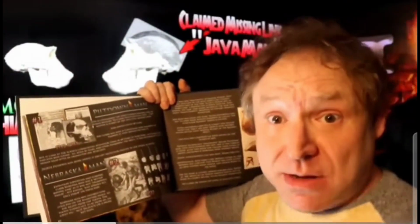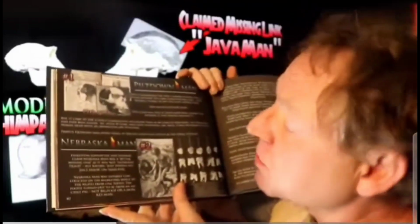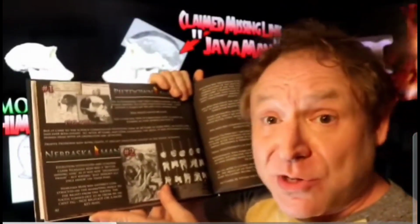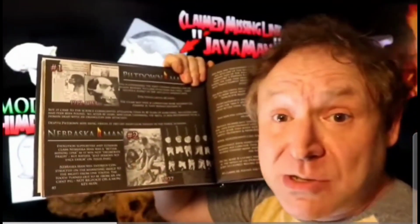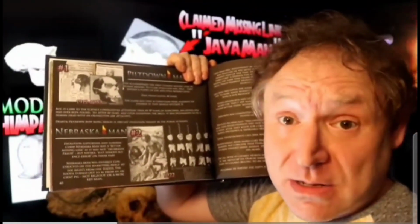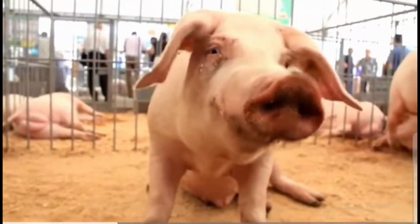Number 2, because they need another missing link monkey man, would be Nebraska man. This one was entirely based off of one tooth. And there's the famous drawing. They drew him and his wife based on one tooth. You got to be pretty talented to figure out what she looked like from his tooth. The tooth, as you can probably guess, ended up coming from an ancient wild pig.